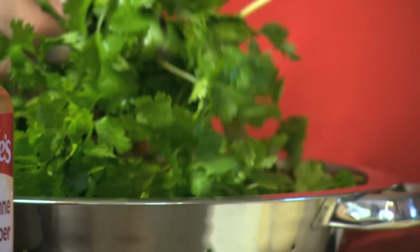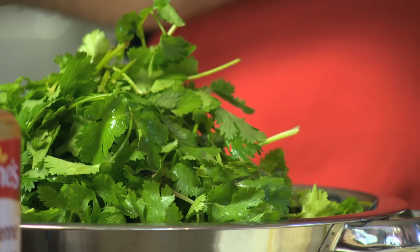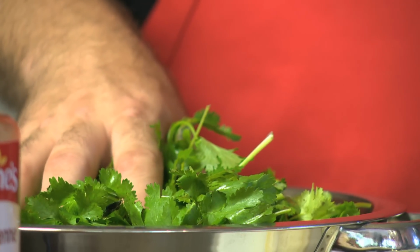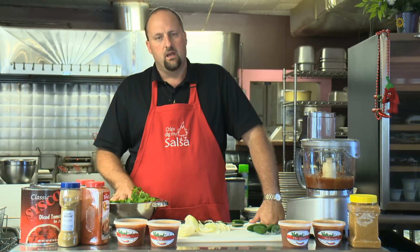You'll eat a lot of salsa that doesn't use a lot of cilantro because of the cost, but we really feel like the cost doesn't matter. It's all about the taste of the product and the quality of the product. And so all of those ingredients, along with our special spices, we put together.